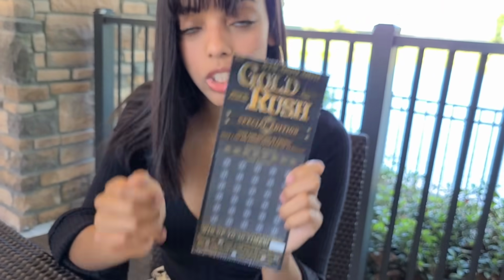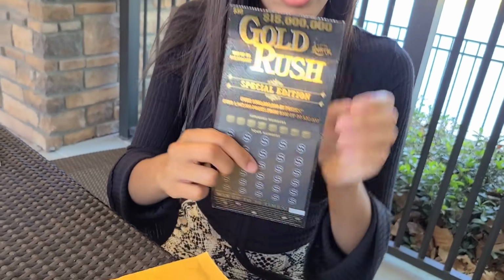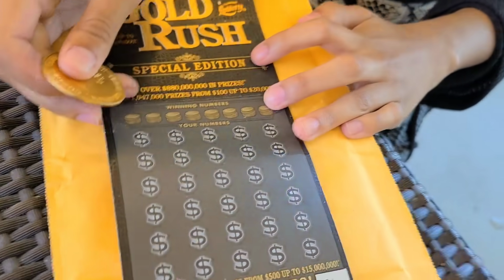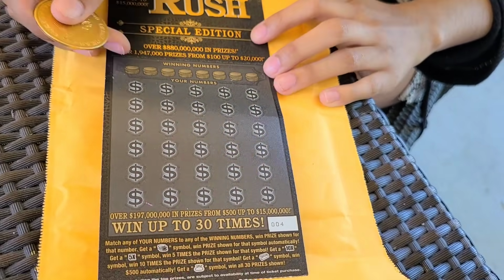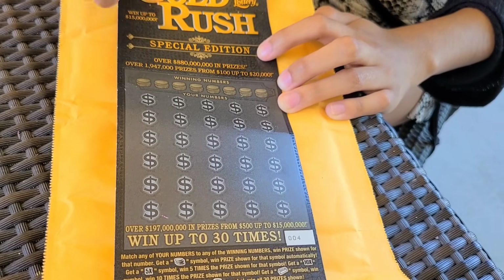our Gold Rush ticket, all right? This is a more important time than ever. Wish me your luck. Stuff works, okay? Make sure you wish me your luck, all right? Special edition Gold Rush. Let's go ahead and see what our winning numbers are.